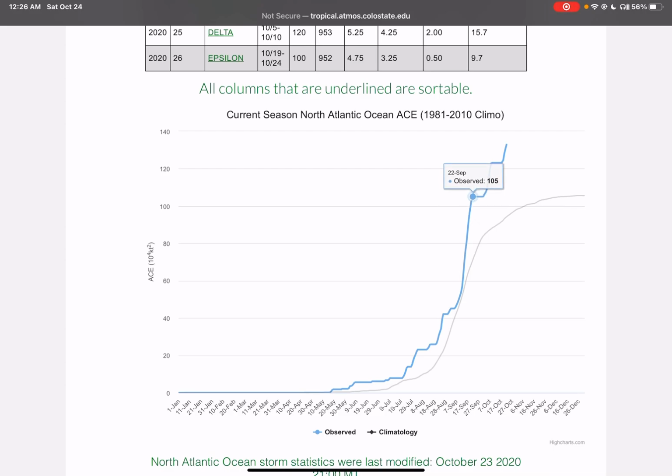Sally, Paulette, Renee, Teddy, all those storms happen, and that lets the ACE go off the charts again. Delta happens, the ACE goes up, and Epsilon, our latest major hurricane to form, spikes the ACE yet again. So it's a great way to track and monitor how active and how powerful the storms are in the Atlantic.